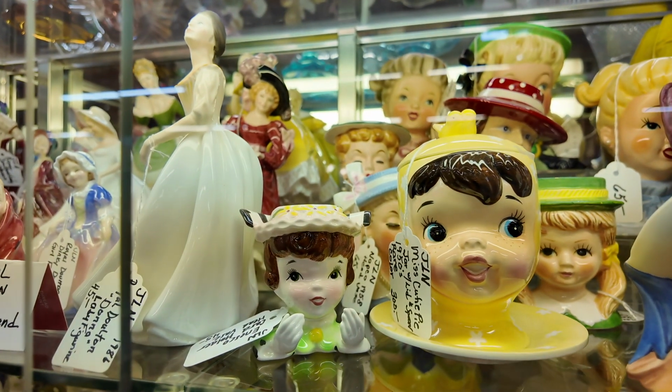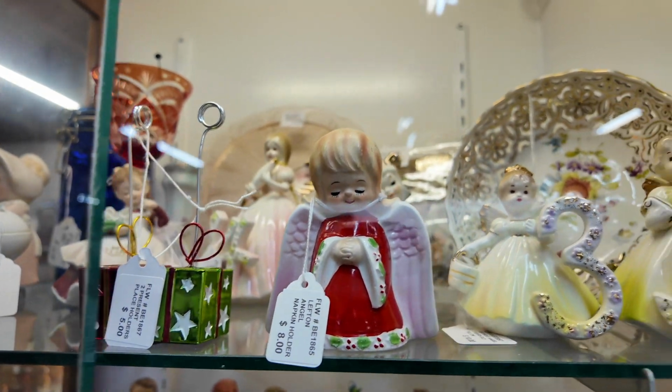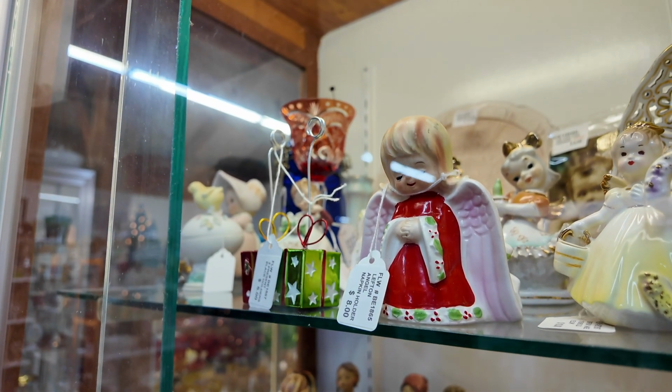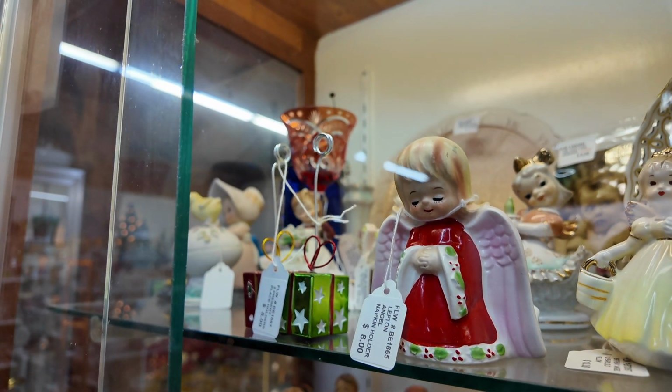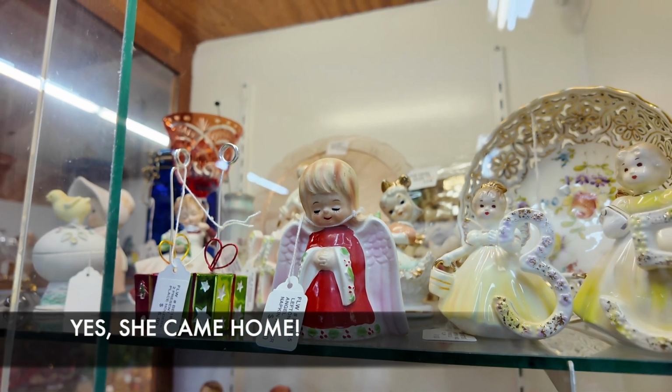This one is $300. My mom saw this Left an Angel napkin holder, which we always like this design. We're going to see if there's anything wrong with her because she is only $8. So if she's good, we might get her. It's always nice to buy Christmas whenever you can find it.